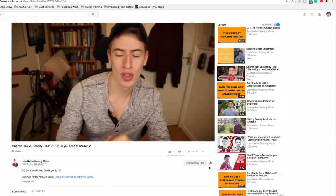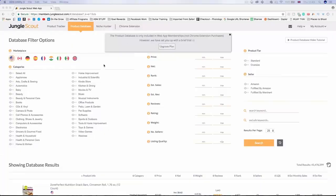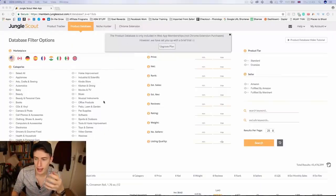And let's get right into it. On my computer here I've got this program called Jungle Scout, and I'm just going to tell you what Jungle Scout is. You can buy the web app, or you can sign up. There's a Chrome extension, which is the one I've bought. And what is Jungle Scout? Jungle Scout allows you to do research on Amazon to find profitable product ideas really fast.